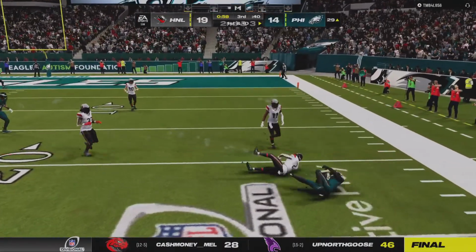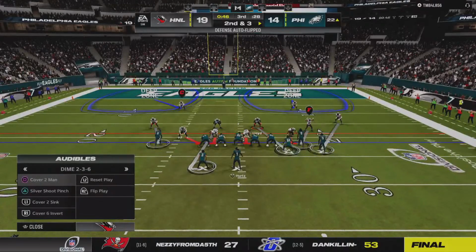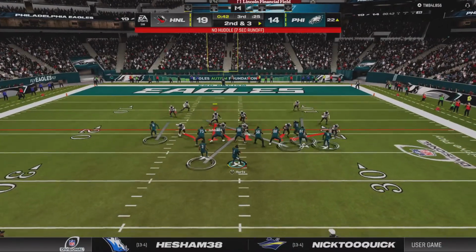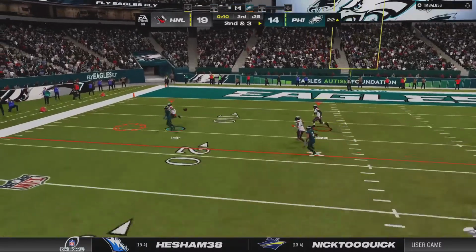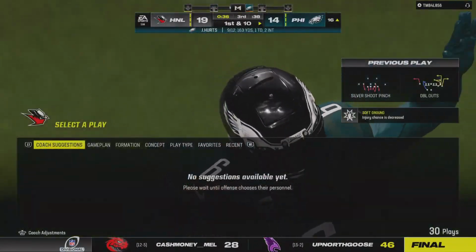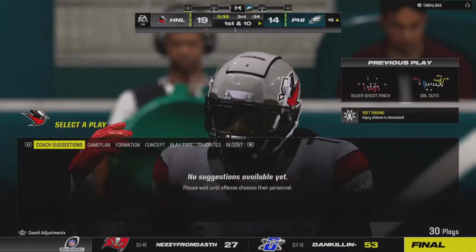Hurts throw taken in by Watkins here. That'll go for a gain of 7, and that'll bring up second down. And they're going to speed things up here. Second down, here's Jalen Hurts. Throwing for Smith on the out route, and it's caught. And Devontae going to pick up the Eagles' first down as he's brought down at the 16.